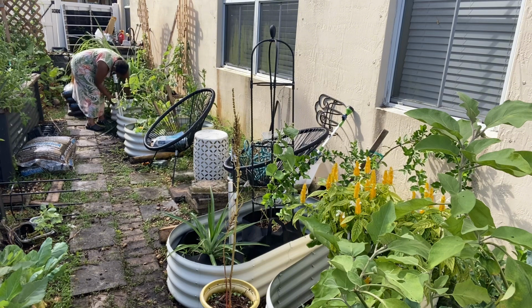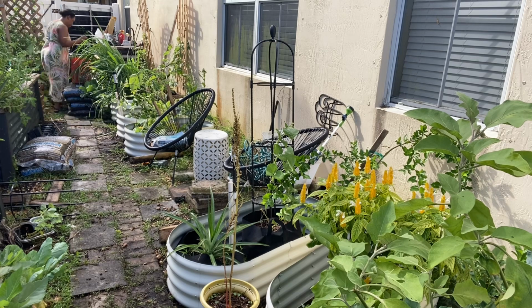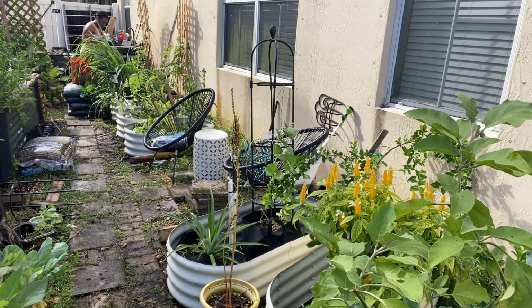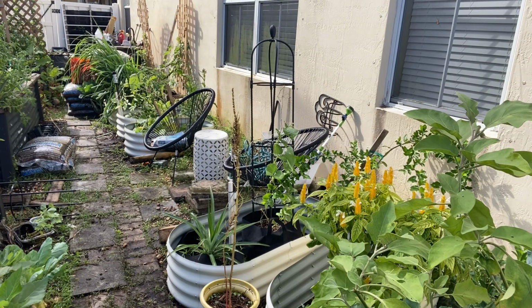I want to put down pebbles all around my raised beds, so that's another expense. And I want to put down pebbles not just on the raised beds with the white sides, the white beds, but also on the left-hand side. I want to put down pebbles in front of those. Right now, in the past, it's been mulch.